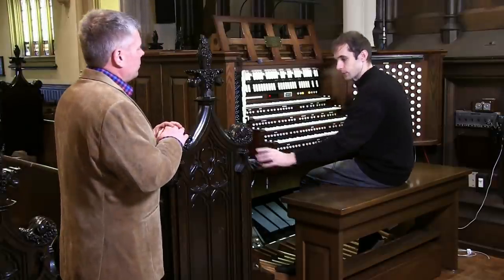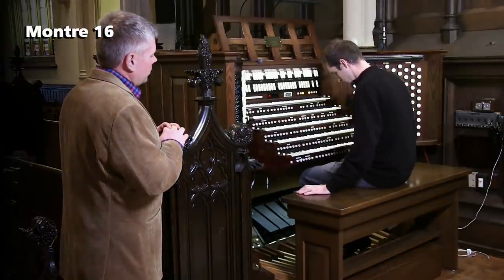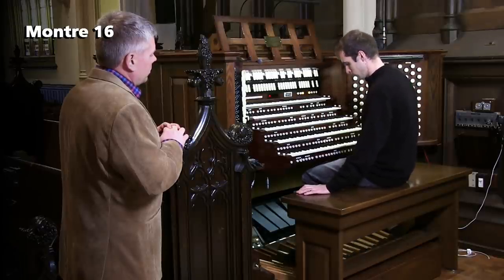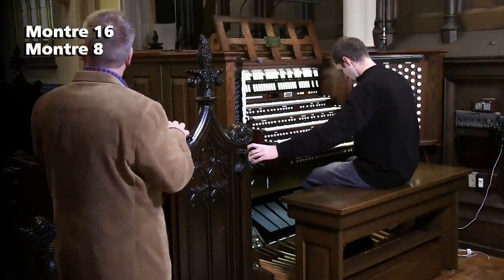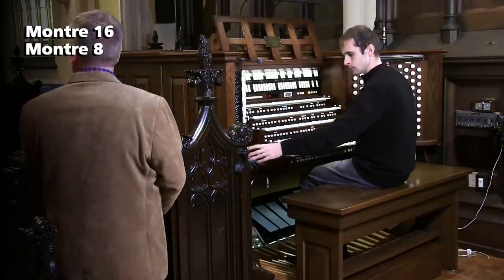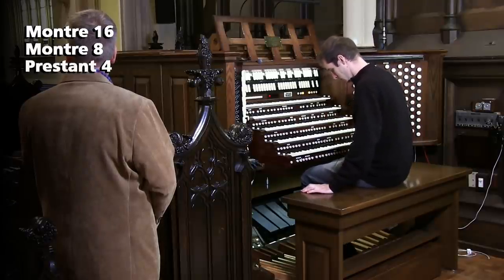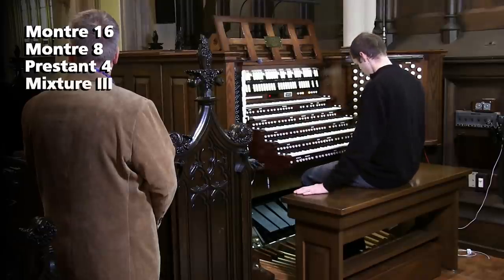Okay, so here are the pedal stops. 1-16. Prestant 4. And mixture.